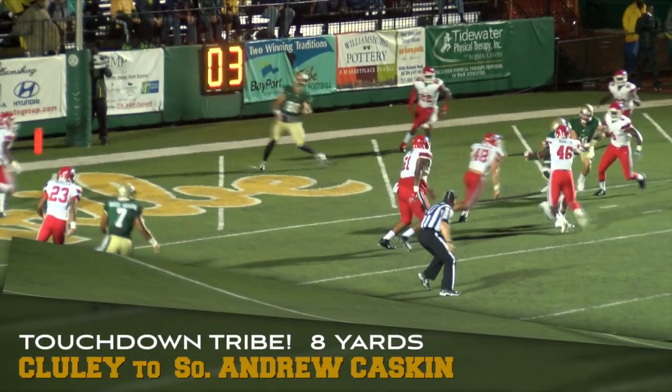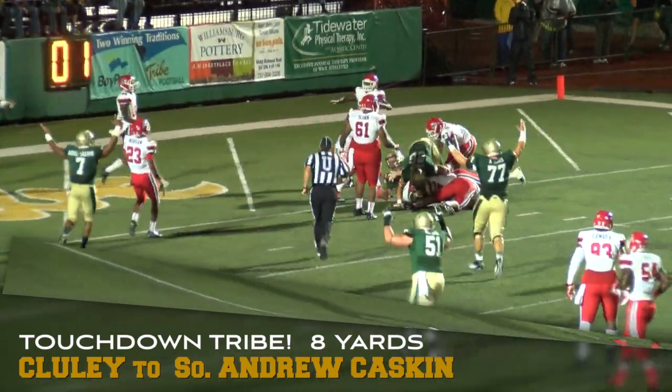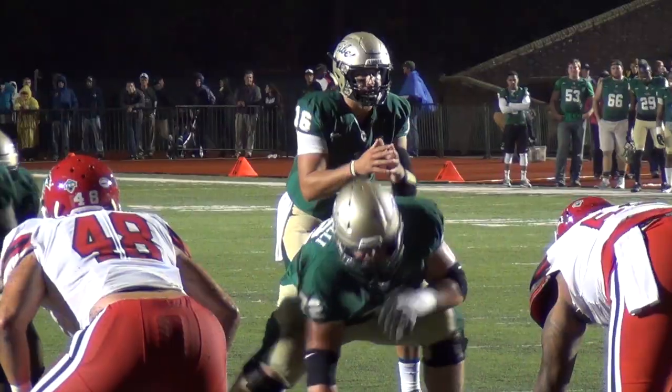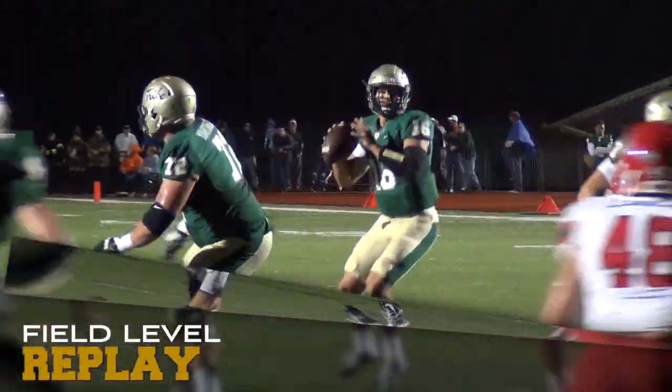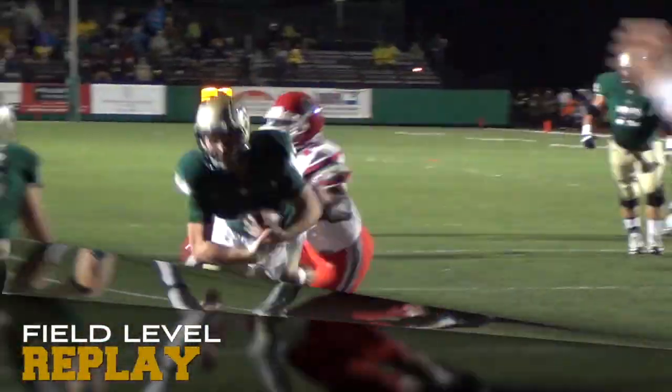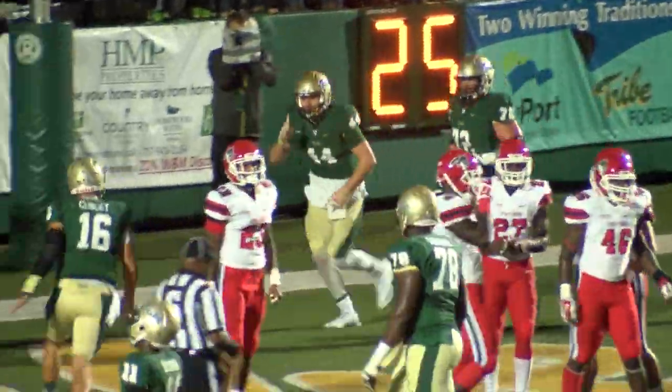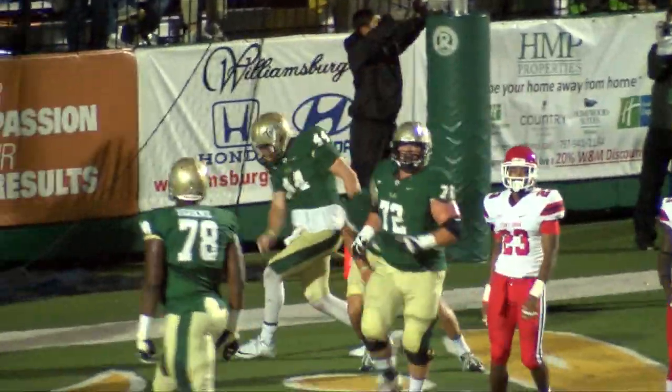Now going over the middle, and he makes the catch. The tight end, Andrew Keston, touchdown William & Mary, touchdown green and gold. The great first drive of the ball game, capped by a pass to Andrew Keston, who caught the ball at the 2-yard line and twisted into the zone.